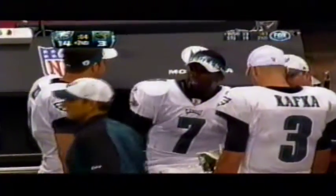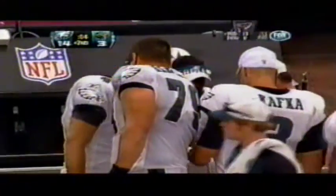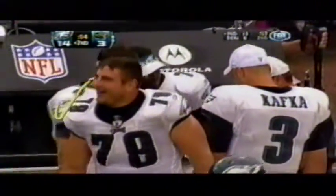The energy, the excitement, the Michael Vick experience, as they like to say. You know, love him, hate him, whatever the deal, you've got to respect plays like that and what he's doing for the team. Yeah, and another thing you've got to respect is this guy right here, Kevin Kolb.